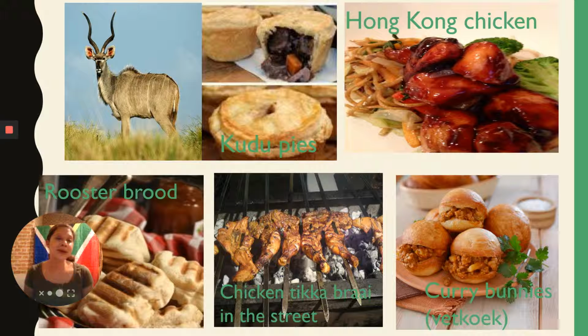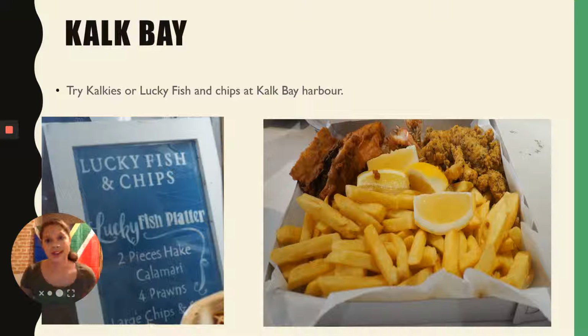And then we have curry bunnies. Curry bunnies are vetkoek, and then the curry is inside. And a vetkoek is the bread. So basically, same as the roasted bread, you take the bread dough, but instead you roll it in balls, and you fry it. So you can do all kinds of things with bread. And inside of it, as I said, is the curry. Really good. No bunnies involved. No bunnies harmed.